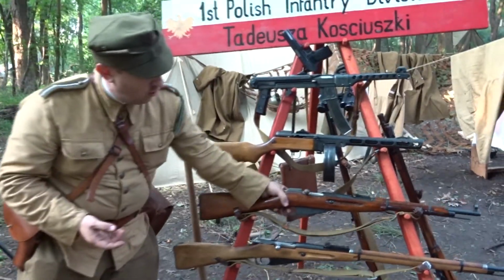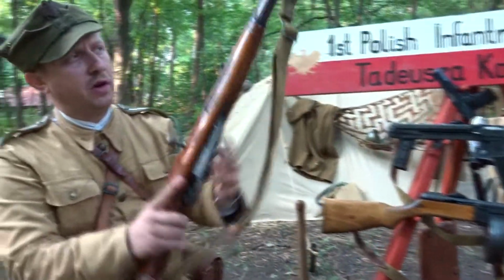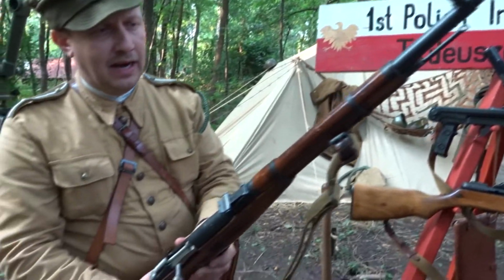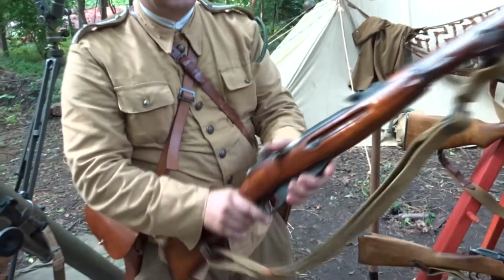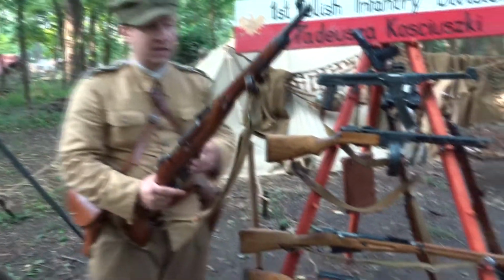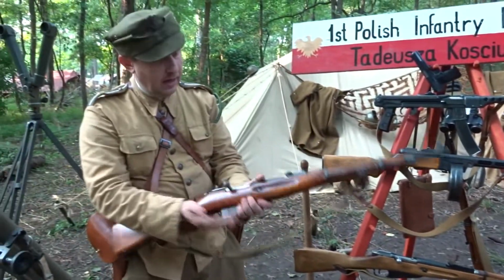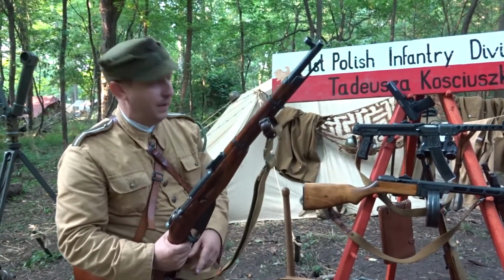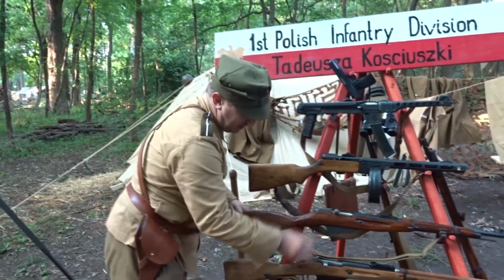So this is a Mosin-Nagant rifle, the short version of it, which the infantry would not use. This was used mostly by cavalry and engineers because it's short. Infantry would use the long version that is right here. So this is the short version, five bullets in. Every time you fire, you have to cock it. I would say second most common weapon. This is the most common one.